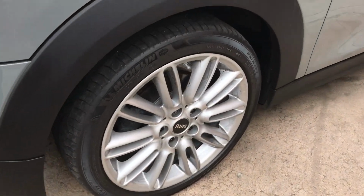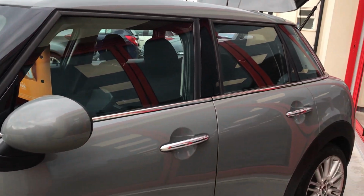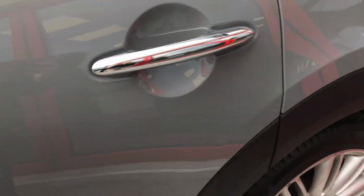As you can see, the wheels are absolutely immaculate, no scuffs, no curb rubs, nothing at all. And there's no dents or scratches in this bodywork. It's absolutely pristine for a used car.